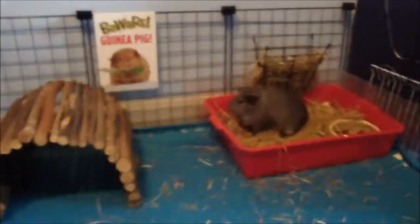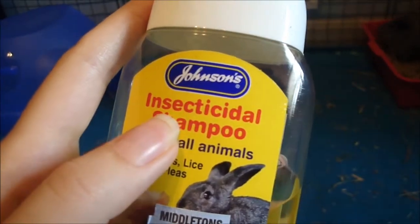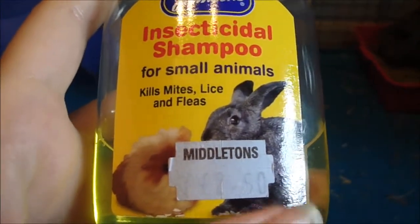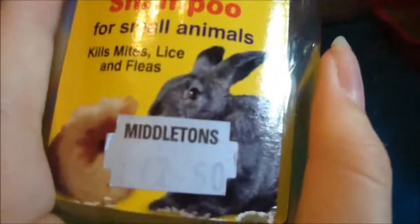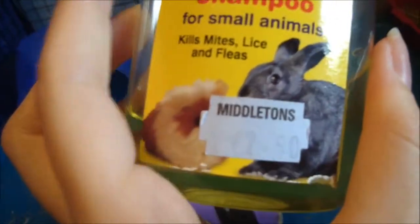The second thing is to use the right shampoo. I use this one. Use one that's specially for small animals, including guinea pigs, and this is insecticidal, so if they have got anything, which I don't think they have to be honest, but sometimes they might get hay mites or something that don't really affect them that much, but it's best to get rid of them. I've got to dilute it in water and then use that on them, so it's not just squirting it out of the bottle straight onto them, so maybe that's better because it's not as harsh for their skin. This was only £2.50, so yeah, cheap. That lasts about 4 baths maybe.